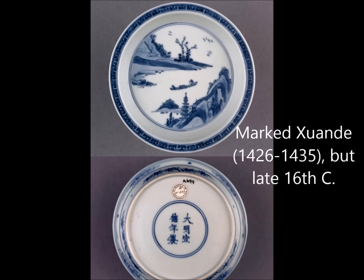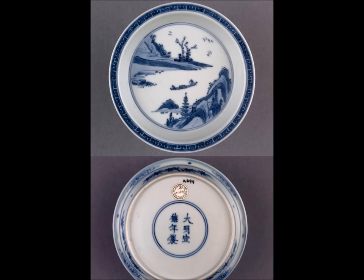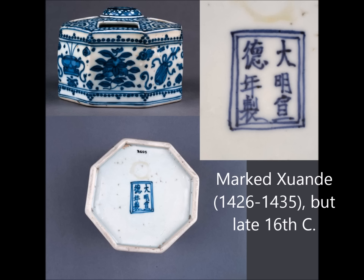And like all Ming pieces, you'll also find later Ming pieces that have earlier marks on them. This is a long-standing tradition, as you know, in China. You see Kangxi marks on early 19th century pieces. And here are just a few examples of Xuande marks that appeared on late 16th century bowls.